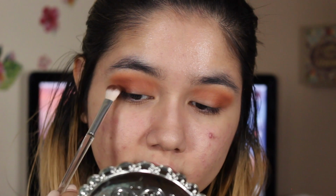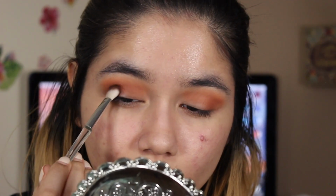So I'm just gonna take this on an e.l.f. 205 brush. It's just a pinched blending brush. And then I'm just going to focus this on the outer corner.